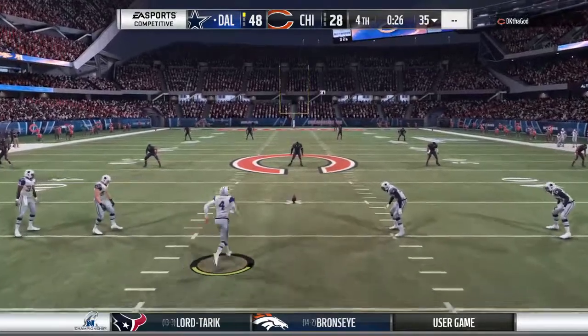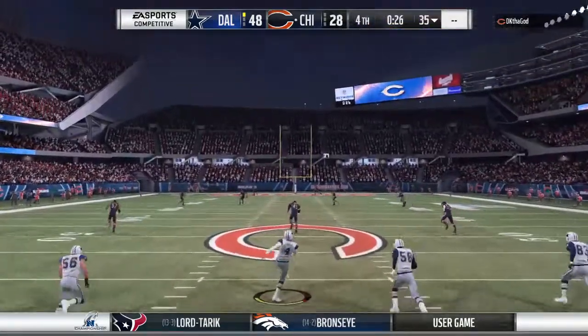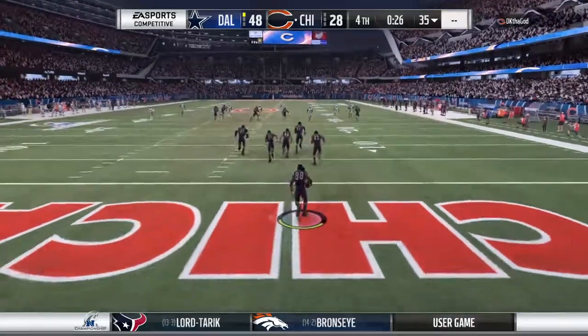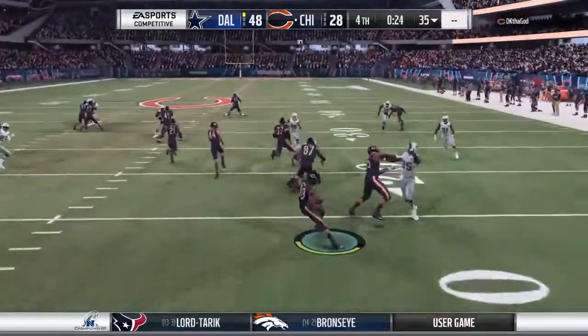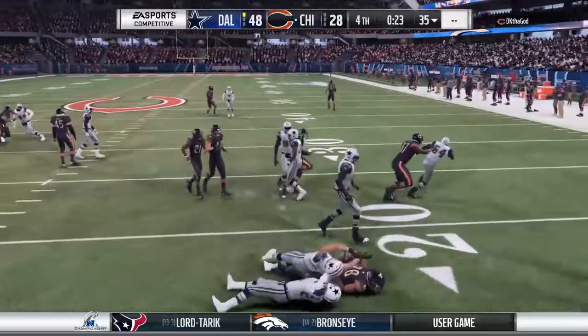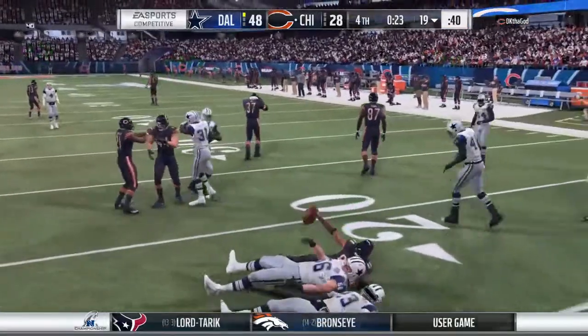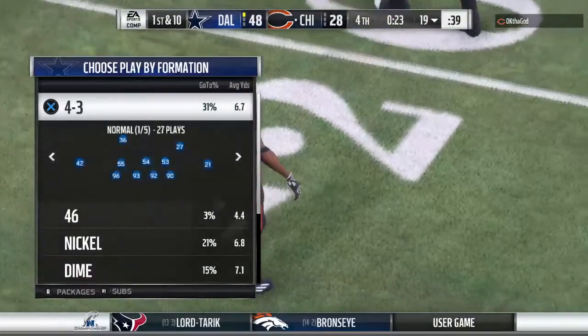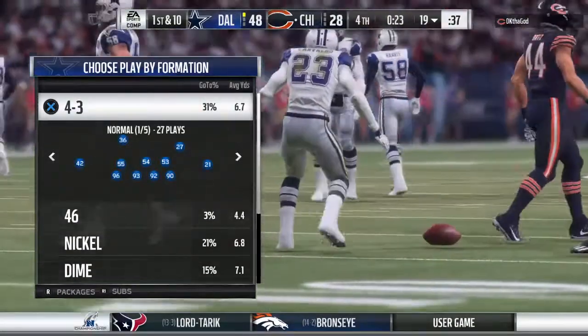Here's Parkey now, set to kick it away. This will be taken to the back of the end zone. And he'll take it back to about the 19-yard line. And now Chicago getting ready to go as they take the field. They're down big here late.